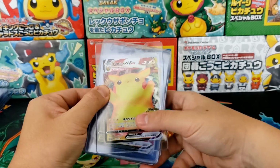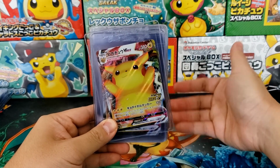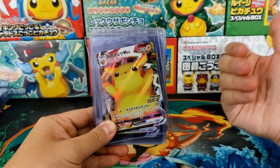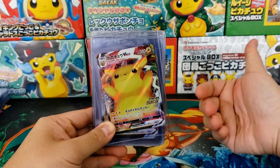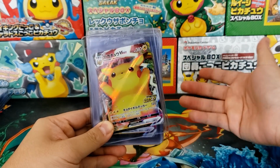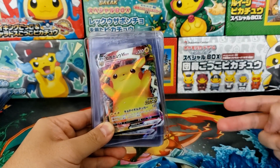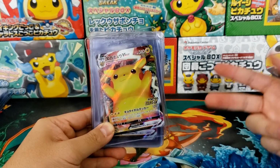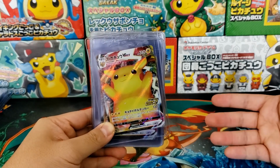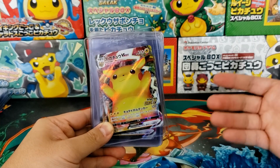A lot of people ask me about Japanese Pokemon cards, and they say, hey, what do you think of Japanese Pokemon cards versus English? And in general, I say Japanese Pokemon cards do beat English when it comes to unique promos. In terms of set cards, English will always win because English is just higher in demand. If a card is both available in English and Japanese, then the English is going to win. But a lot of the cards you're going to see now are only available in Japanese, and I'll tell you guys, the Japanese promos kick our butts.